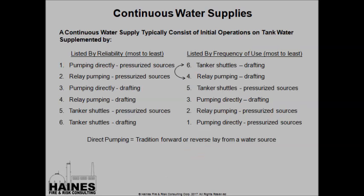So what I've done here is I set up 2 columns. On the left here I've listed our traditional methods of getting a continuous water supply established by their order of reliability. Obviously, pumping directly from a pressurized source is your most reliable. This is what the inner city and your suburban fire departments do every day. They don't even think about putting a pressurized water source into place. It just happens every day. Relay pumping from a pressurized source, where we have to get a couple extra pumpers, 1 or more pumpers in the middle of the line.